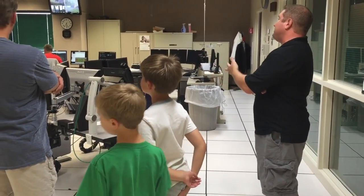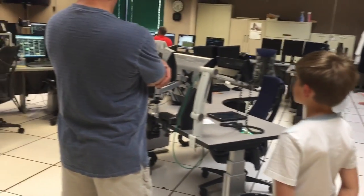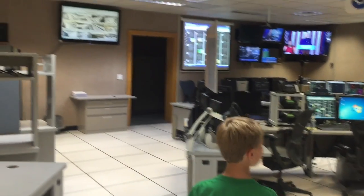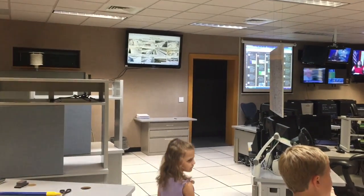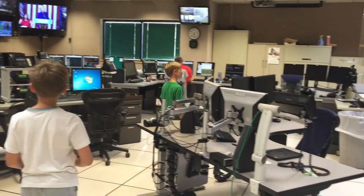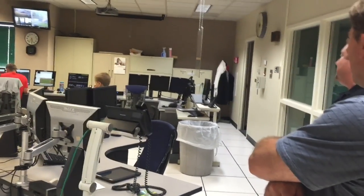But this is what we call the operations area. This is where the majority of the work is done. Your forecast, your watch, or your warnings, advisory, that kind of stuff. I'll take you through and show you some of the stuff that we look at. But we call these workstations. We have six of them around the office. You can do basically the same thing at each workstation.